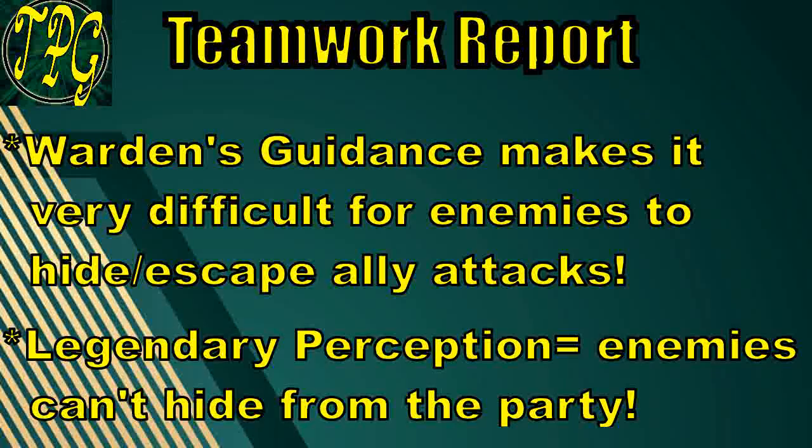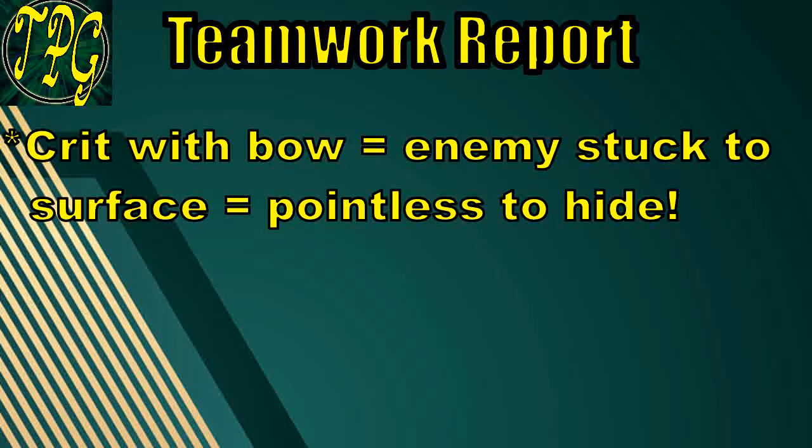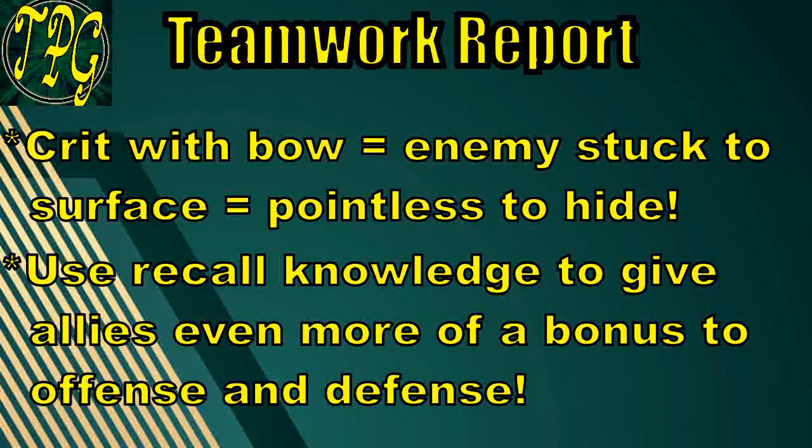And of course, once we hit an invisible enemy with an arrow, there's going to be an arrow sticking out of them, making it that much easier for our allies to find them. Plus, remember the bow's critical specialization effect. If we hit, the target is stuck to a wall or the ground, making their invisibility or hiding completely pointless. And we also have even more reason to recall knowledge now as part of our hunt prey, because now our allies get a +2 to their offense and defense if we succeed.